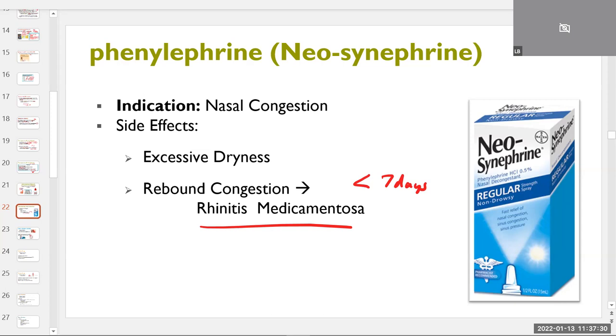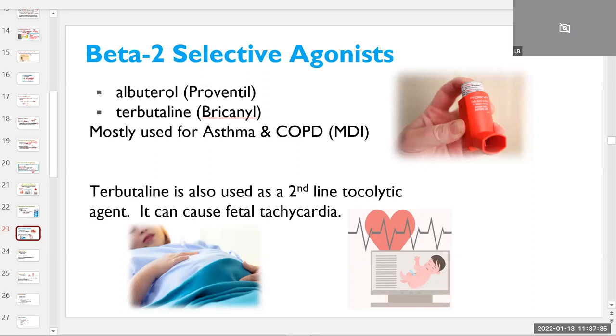Okay, now moving on to beta 2 selective agonists. You've got to know albuterol. It's the main one. This is called the rescue inhaler, so if you're having an acute asthmatic attack. When we get to the drugs used for asthma in a later lecture, we'll be talking about these in detail. But also terbutaline could be another one of these. If they're short acting, they're called a SABA, short acting beta agonist.